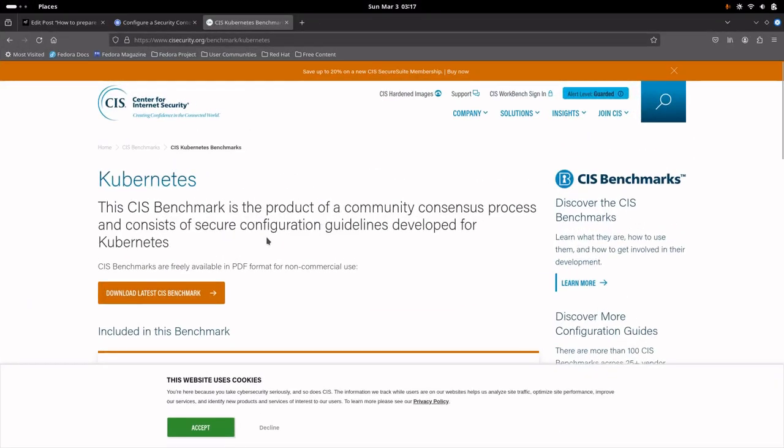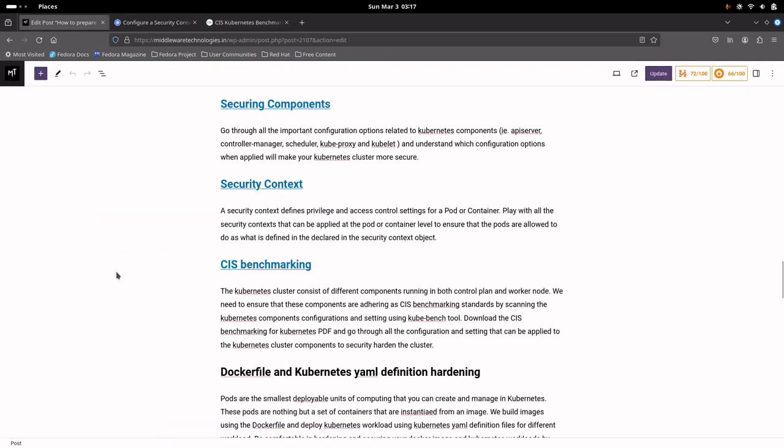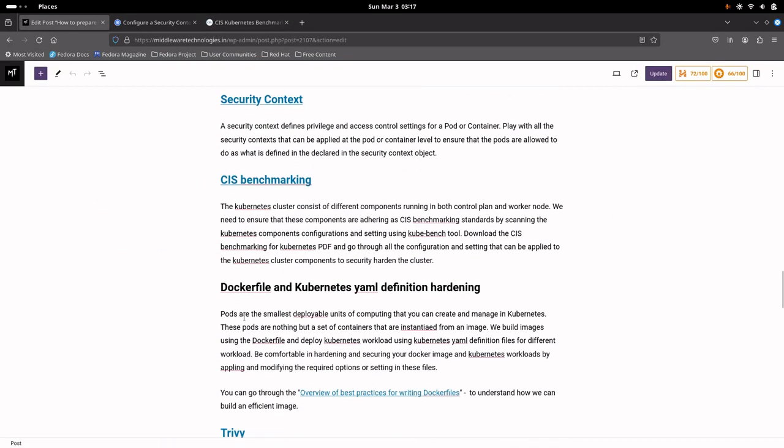Now let me go to my documentation again. Now let us go to our next topic, that is Dockerfiles and Kubernetes YAML definition files. You should be able to harden, or basically follow the best practices to ensure that the Docker image that you are creating has a small footprint, and ensure that your Docker image is following all the best security practices for building your image. And the same applies to the Kubernetes YAML definition file for your workloads.